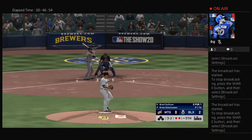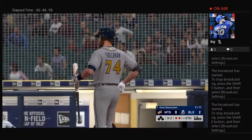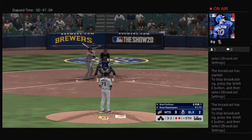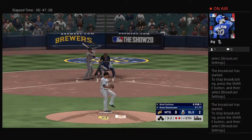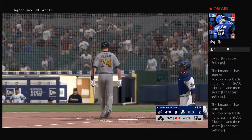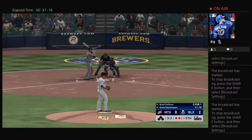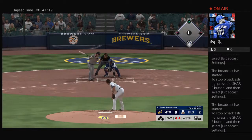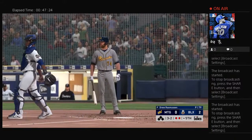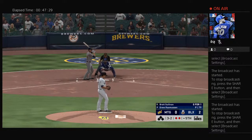Now the 3-2 pitch. Still hanging with him. Another good swing to keep it going. The 3-2 one more time. Keeps fighting him off. The 8th pitch of the at-bat coming up. Count remains full. Leonard might try to make a play on it. Another full count pitch home.